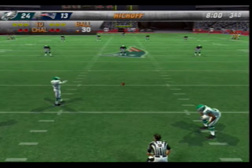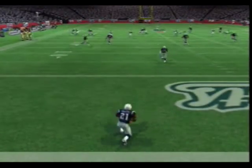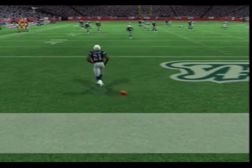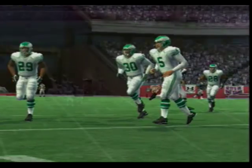Gramatica is back and ready to put this one in the air. This one is fielded by McAllister. This is where you want to respond quickly, or this could turn into a battle for field position.